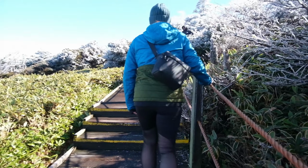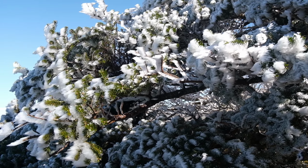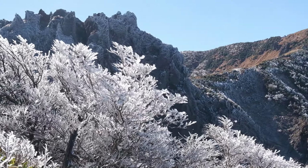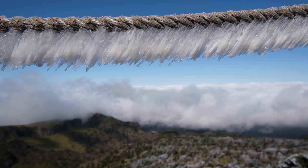But thankfully now the tree coverage isn't as much, so the path's a lot better. It's not as slippy. But look how white the trees are, man. It's so white. The treetops are lovely, and yeah, it feels proper Christmassy.